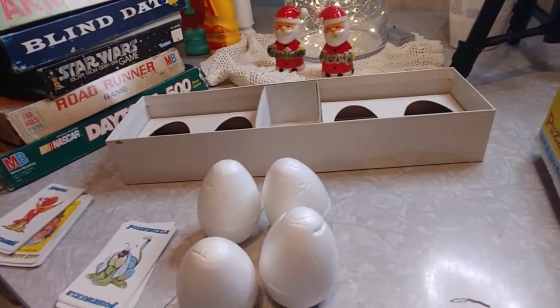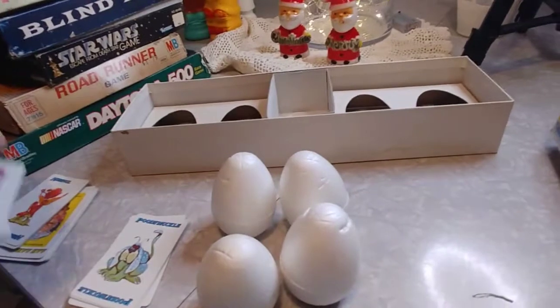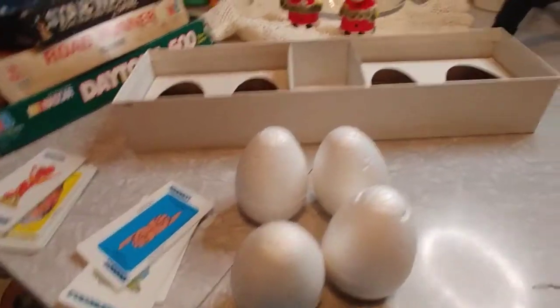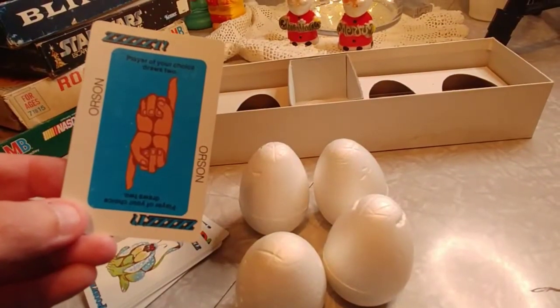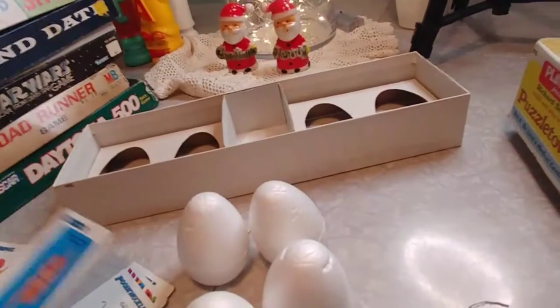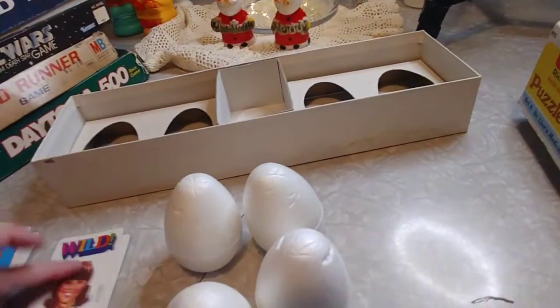Or there are solid blue cards. See that? You got to show over here. I know. I'm trying to get it over here. My hands aren't working right now. You can't see it. So if you go blue, blue, and then this one is a wild card. Mindy is a wild card.